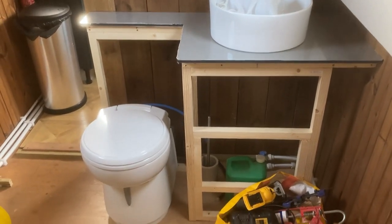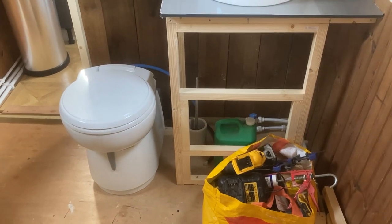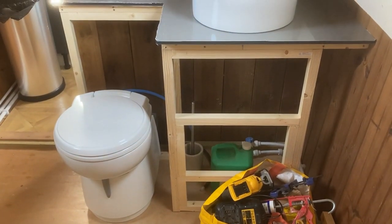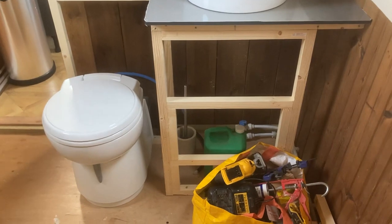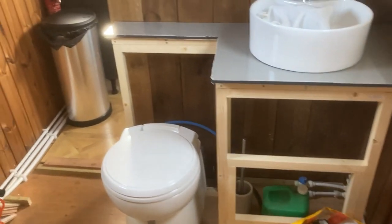It's a start. It's more than a start. There's a bit of framing left to do, but it's coming on. A lot of work in those. If I was a carpenter with a carpenter shop and stuff, it would be a bit different, but I'm not, so. You don't do a bad job. Oh, I don't know who said that, but.